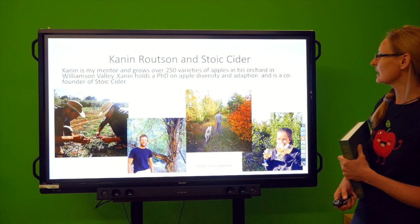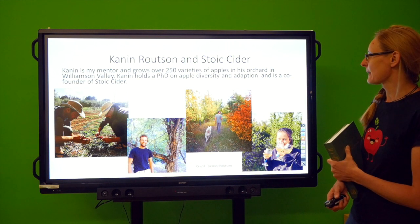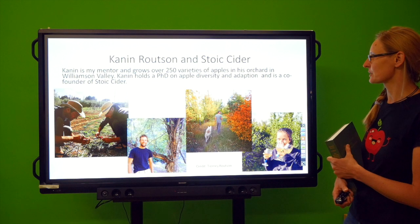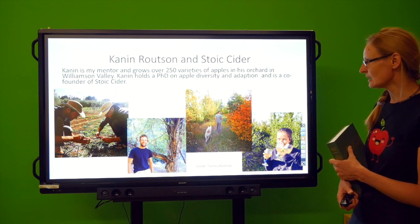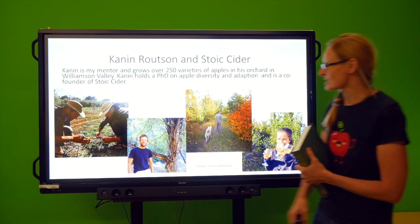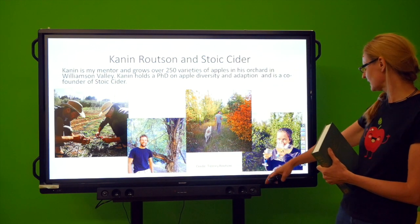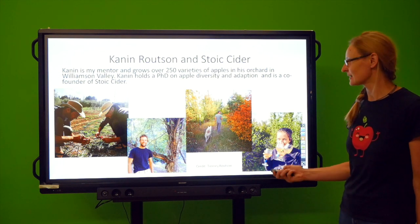And here's Kanan, our own Stoic Cider. He grows over 250 cider and heirloom apple varieties in his orchard in Williamson Valley, very close to the Fair Oaks orchard. Kanan holds a PhD on apple diversity, and he led me down this rabbit hole path into the apples. So here's Kanan and his brother grafting the little apple trees, and Kanan by the old apple, and in his apple orchard, and Kanan's wife, Tierney, tasting the Stoic cider in the orchard.